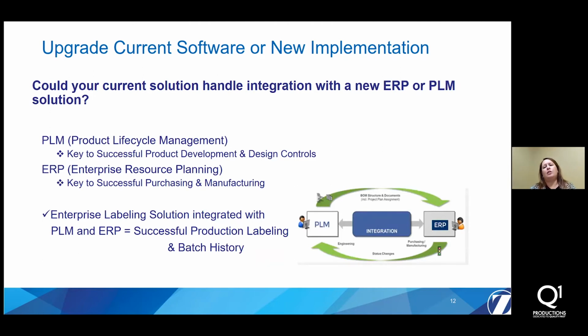So as we previously talked about, could your current solution handle integration with a new ERP or PLM solution? At Zimmer Biomet, we are in the process of consolidating our ERP solutions from over the years of mergers and acquisitions. We have a hodgepodge of them, and so we're trying to get to one ERP platform. It's going to take many years.